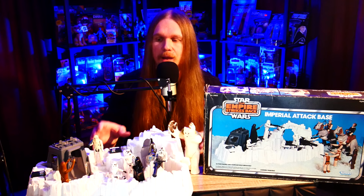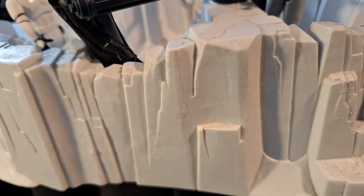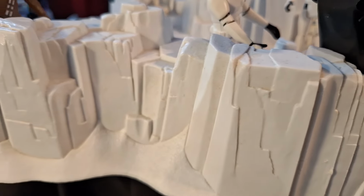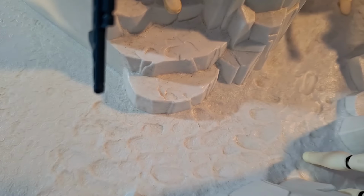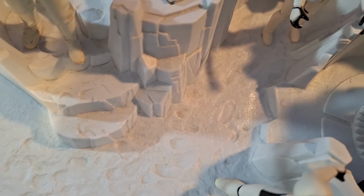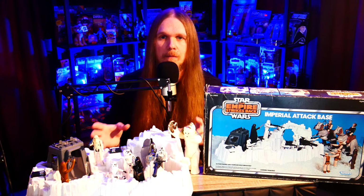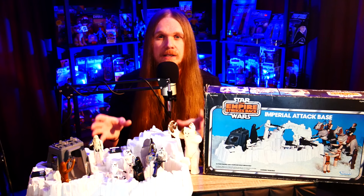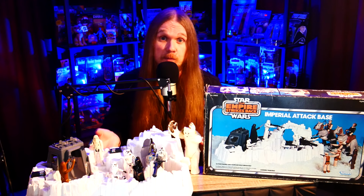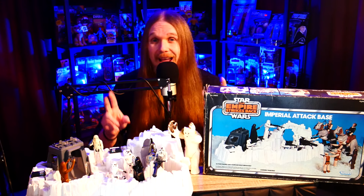And speaking of this, I really want to draw attention to the detail of this playset. Not only did the designers do a great job sculpting the hard plastic here to look like ice walls, but even if you look at the ground inside this playset, you'll see there's a bunch of footprints in the snow. That's just a really cool little detail that shows that the Kenner designers really cared about trying to make this as accurate and detailed as possible with as little resources at their disposal back at that time.